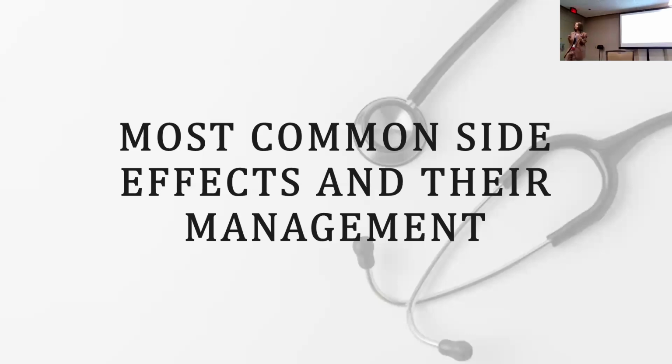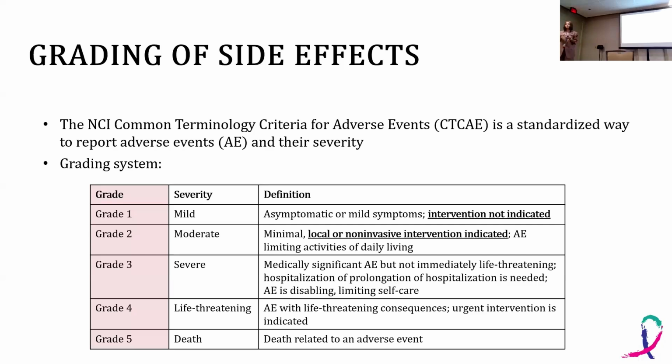So now let's talk about the most common side effects and how we manage them. But before going through each side effect in detail, I just wanted to let you guys know how we grade side effects in clinic. So when we have a patient reporting a side effect, we're going to determine how severe it is, and that's going to help us know what we're going to do with the side effect.